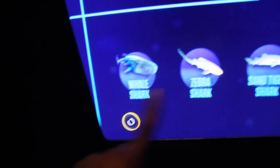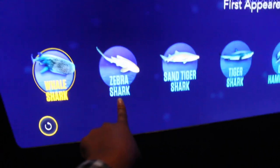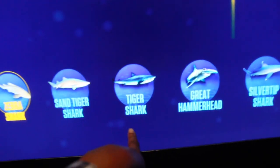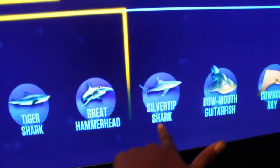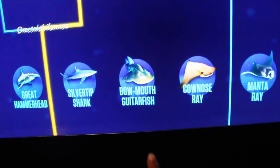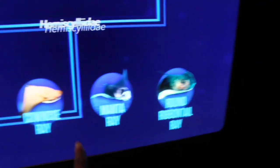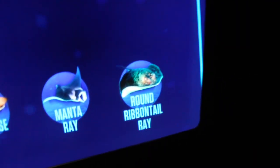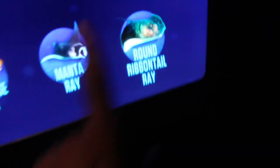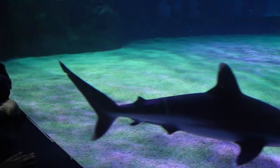Okay, y'all, so this was in this area. They got whale shark, they got a zebra shark, they got a sand tiger, a tiger shark, a great hammerhead, a silver tip, a bow mouth, guitar fish, a cow nose, they look like you, and a manta ray, and they got a round ribbon tail ray. Yeah, I think they fake because why they eat it down there? Like, be for real.